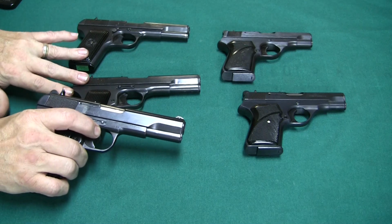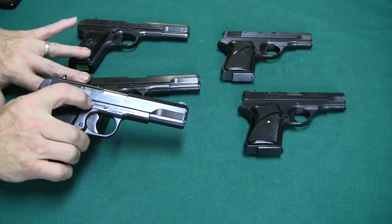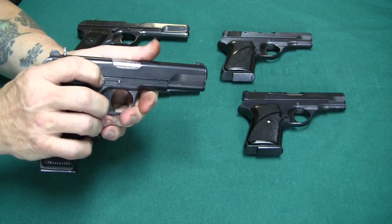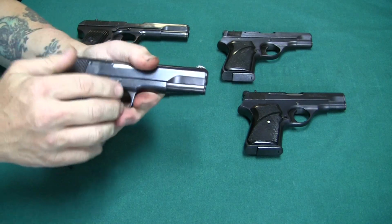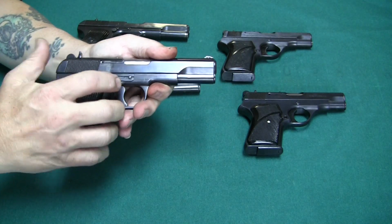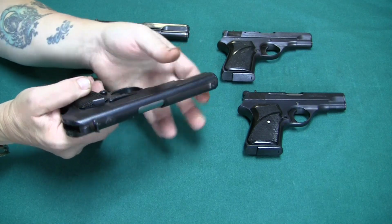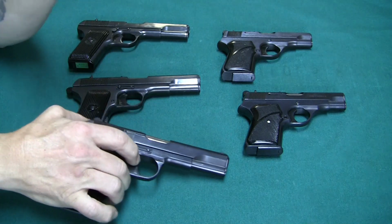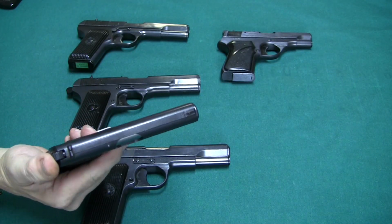Then all of these T-33 Tokarev variants have this little piece of sheet metal you have to slide back. You can either use the mag or something, but you slide that back off this pin, and then that will let this come out and disconnect the barrel, and you can remove the slide. Okay? These little versions, they don't do that.